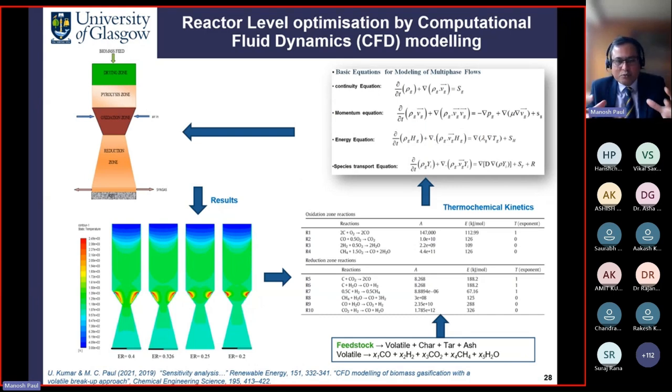Now, for the second phase, we are looking into reactor-level optimization. So let's see the same sort of reactor. If we are interested in looking into more of the design aspects, thermal aspects, and everything, how do you do that? That's obviously called the computational fluid dynamics approach. And I think you are familiar with this. So how do you do this? Basically, we get feedstock, we decompose it, and then these kinetics coming from my kinetic model need to be embedded into the code, okay?